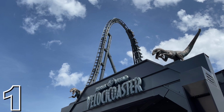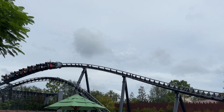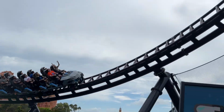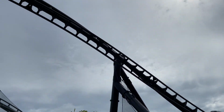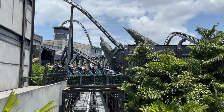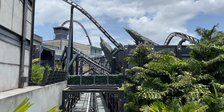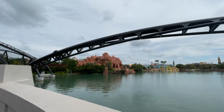Number 1, Jurassic World Velocicoaster. It wasn't going to be anything else. This is not only one of the best roller coasters out there, but one of the best rides in general. While it may not be quite as intense as some others on this list, it's elevated by the immaculate theming surrounding the ride. The rockwork in the first half is incredible, working both as some nice decor and obstacles to avoid. Even without that, the layout is fantastic.